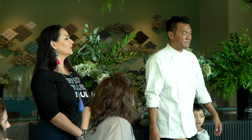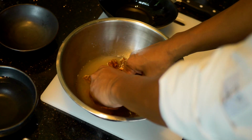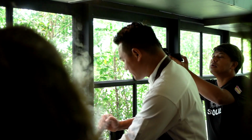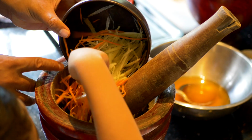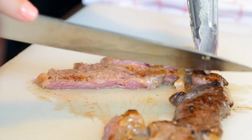We would love to, if you can, just go into the 3 dishes that we got to cook today, the inspiration behind it, and maybe what are your key favorite ingredients in each. Okay, so first of all, welcome to Suay, and the 3 dishes that we created for this class are based on our food concept. Suay concept is sassy, unique, authentic, and yummy. So it's all in one.